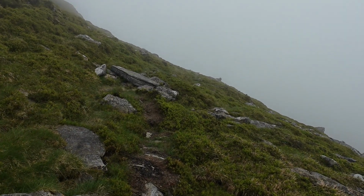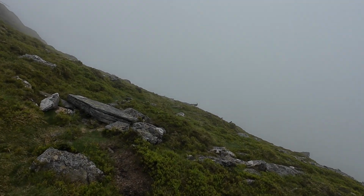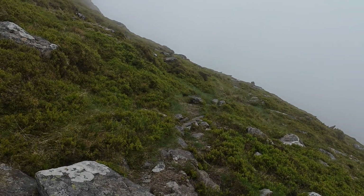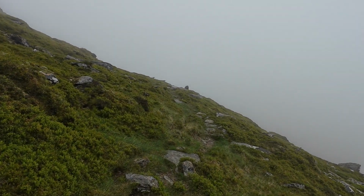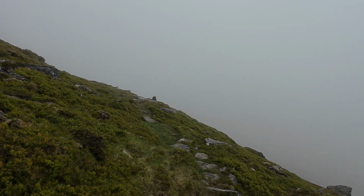So there's a mountain goat just up ahead. That's really cool. Doesn't seem too bothered about me being here. I hope it doesn't attack me or anything. I know what goats can be like. Pretty cool though. Let's see them up here.